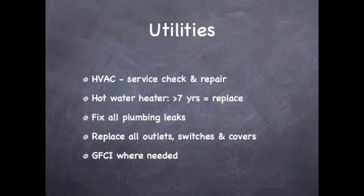But then as a safety measure, we make sure that we've got things updated a little bit, and we make sure that we put in the GFCI outlets. That stands for ground fault circuit interrupter, and it's just kind of a little safety issue that you need to put in any outlets that are in the bathrooms or the kitchen. We make sure that those are in there so that your tenants can stay safe.